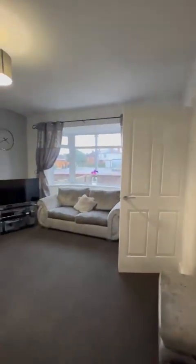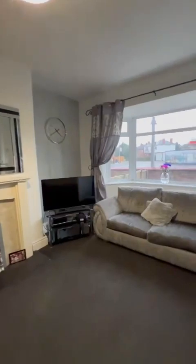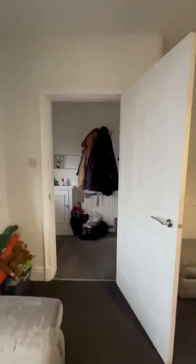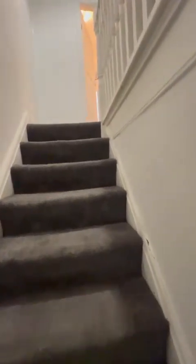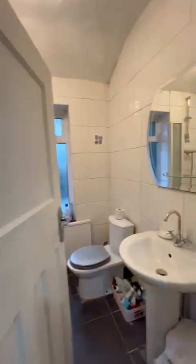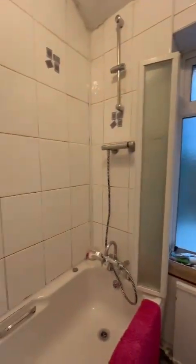So continuing back through the lounge to the front and heading up to the first floor, where you will find the 3 double bedrooms and the fitted bathroom. Now the property is coming to the market chain free, ready for somebody to come in, pop their stamp on it and create their perfect home.